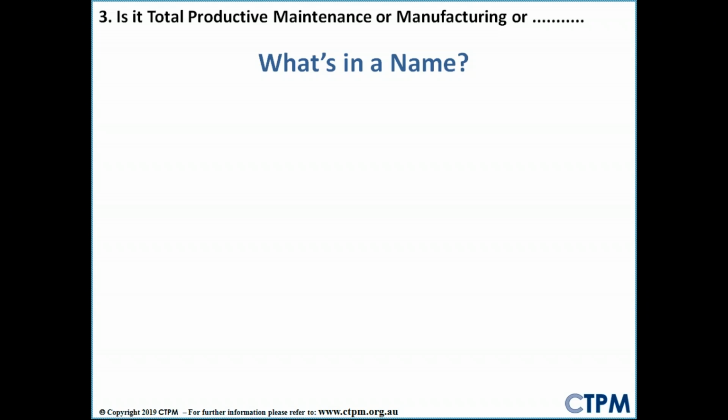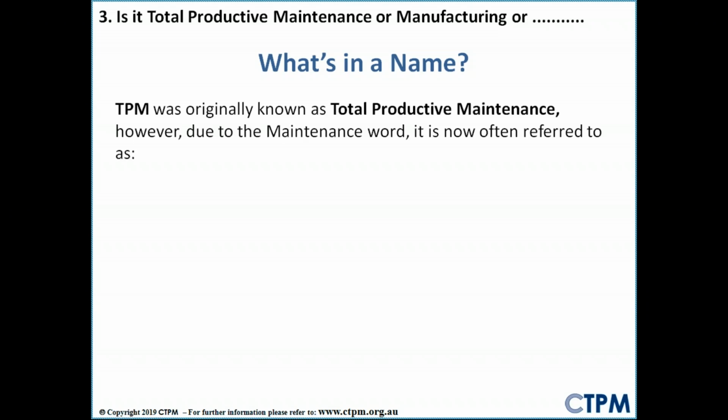Okay, so what's in the name? I think one of the things that's really impeded TPM is the name Total Productive Maintenance. Because the Japanese called it that because it made sense to them. It was total productive maintenance.